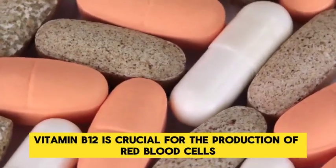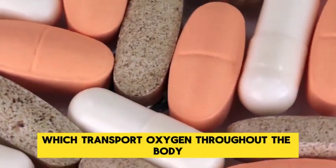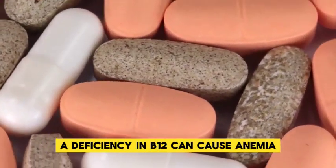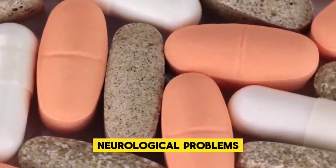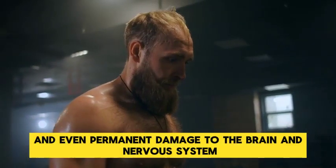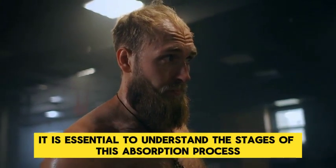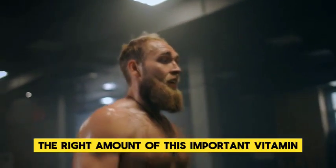Vitamin B12 is crucial for the production of red blood cells, which transport oxygen throughout the body, and for maintaining the health of the nervous system. A deficiency in B12 can cause anemia, fatigue, weakness, neurological problems, and even permanent damage to the brain and nervous system. Therefore, it is essential to understand the stages of this absorption process to ensure that you are consuming the right amount of this important vitamin.